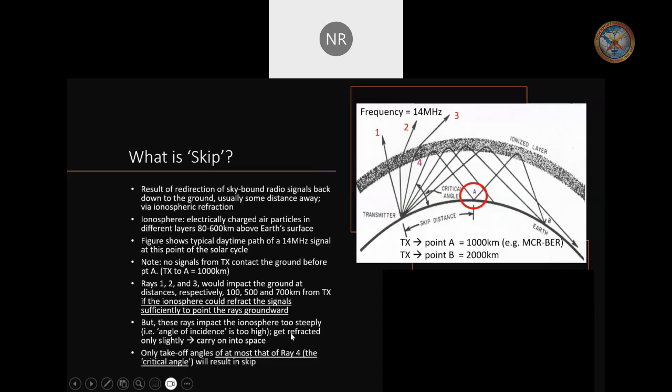Only with takeoff angles, we look at ray 4 there, where the critical angle is at or lower than that of ray number 4, will you get skip. So the first point that hits the ground is point A, 1,000 kilometres away.